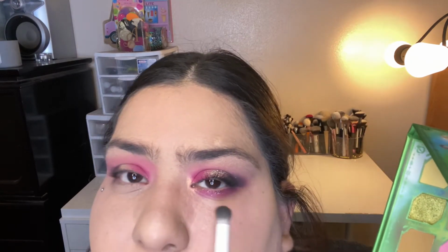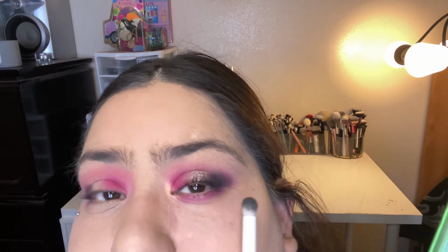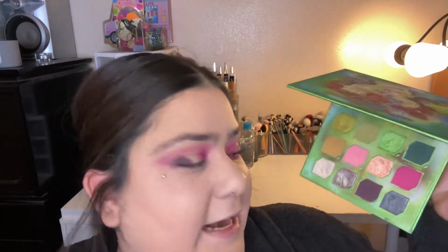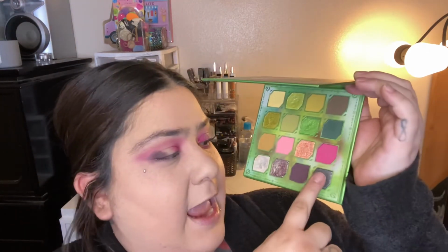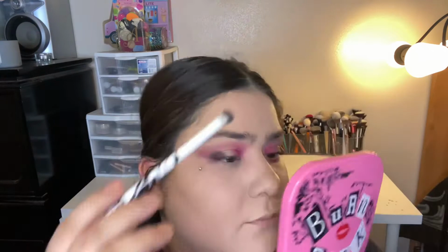I did use it in the outer corner on the bottom, and as you can tell, I have no pigment. I'm sorry, I used it on my bottom lash line on this eye, and as you can tell, I have no pigment. I just have glitter. So I don't know what that is. When I swatched it, because I thought maybe I was going crazy, it gave me pigment, like you could tell right there. And then I even went like this to see, and look, there is pigment. So I don't know what I'm doing wrong, and I don't want to spray my brush. So yeah, I'm just gonna go ahead and pack it on with that brush.